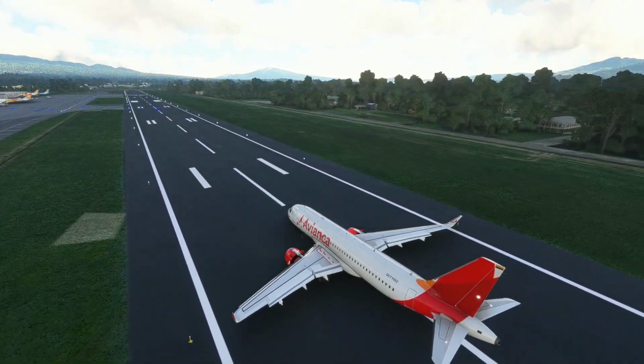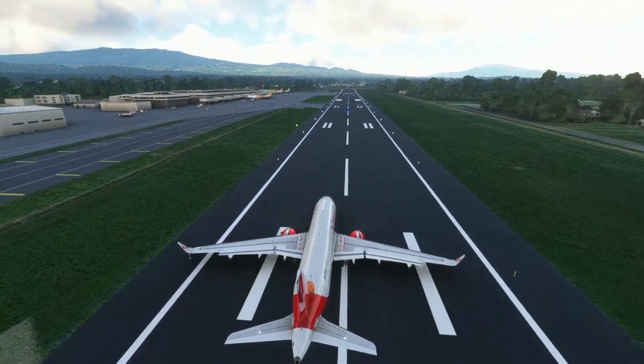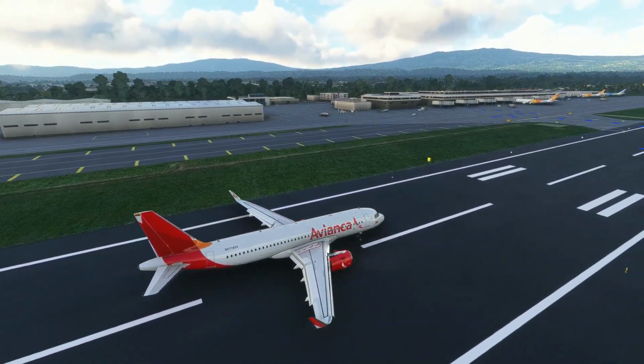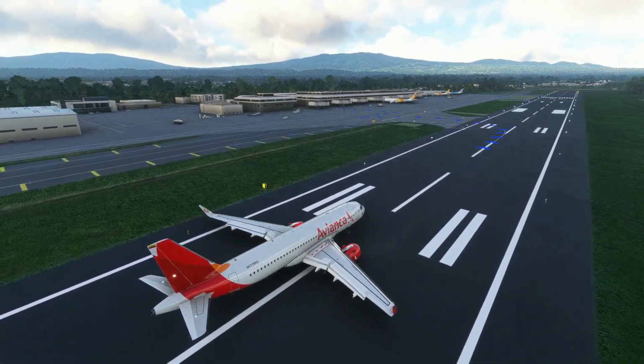Okay, a little bit scary, I'm not gonna lie, on that landing, but I did it. It wasn't the best, it wasn't my favorite. I've done better before, but it worked. Okay, so let's just leave it at that.